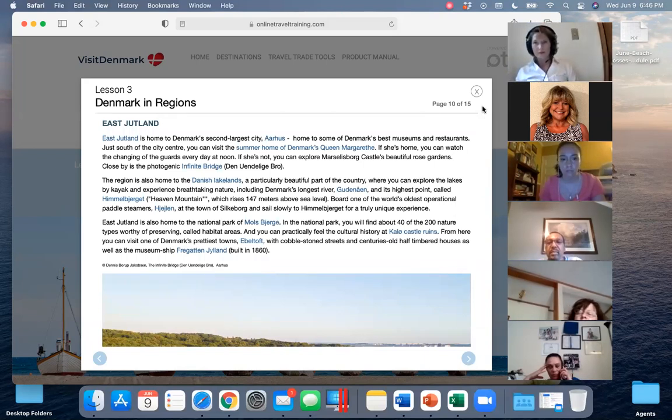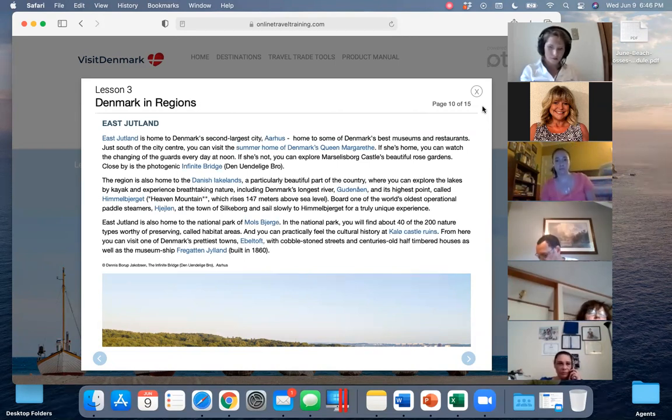East Jutland is home to Denmark's second largest city, Aarhus, home to some of Denmark's best museums and restaurants. Just south of the city center, you can visit the summer home of Denmark's Queen Margrethe. If she's home, you can watch the changing of the guards every day at noon. If she's not, you can explore Marselisborg's castle, beautiful rose gardens. Close by is the photogenic Infinity Bridge.